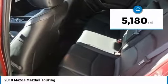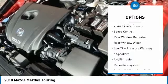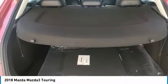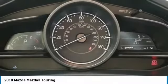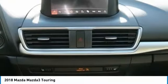Here are some of this vehicle's great options: electronic stability control, brake assist, traction control, remote keyless entry, rain sensing wipers, four-wheel disc brakes, speed control, rear window defroster, rear window wiper, low tire pressure warning. A vehicle like this doesn't come along every day. Come in and get it before someone else does.